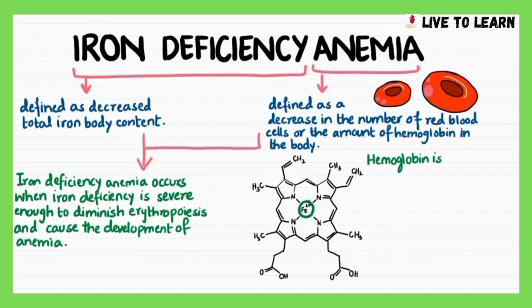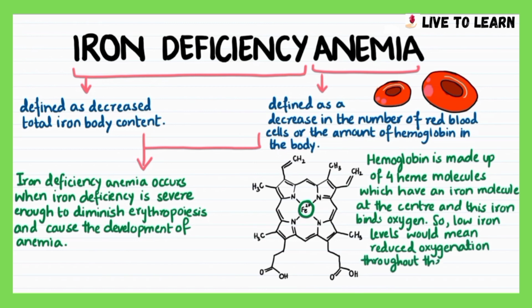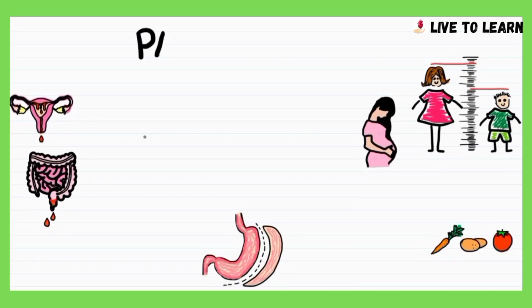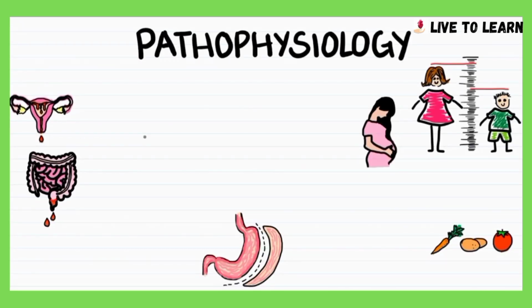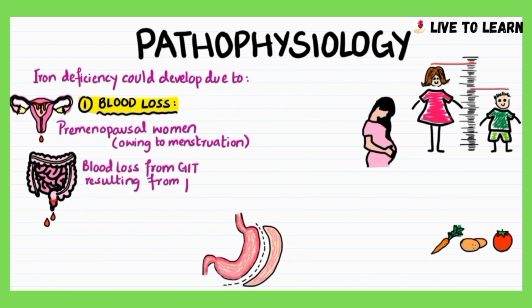Hemoglobin, as we know, is made up of 4 heme molecules which have an iron molecule at the center, and this iron binds oxygen. So low iron levels would mean reduced hemoglobin synthesis and reduced oxygenation throughout the body, leading to fatigue and breathlessness. The depletion of iron stores in the body can result from several reasons. The first is blood loss, which could occur in premenopausal women due to menstruation, or the blood loss could be from the gastrointestinal tract resulting from parasites, as seen in hookworm infestation.